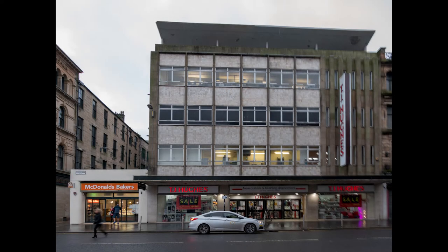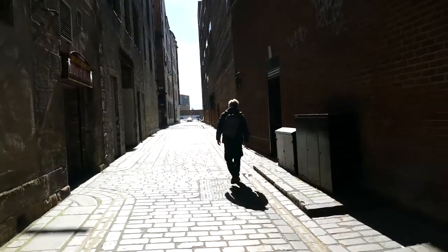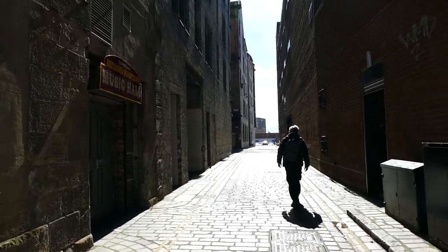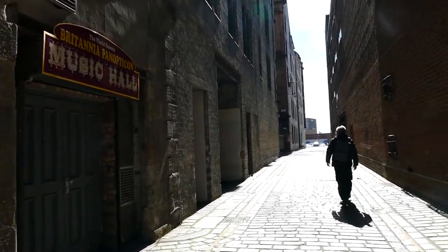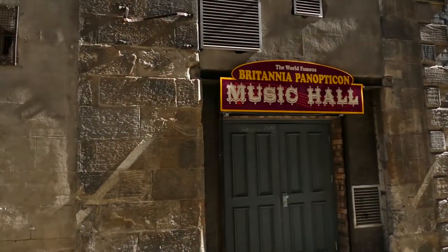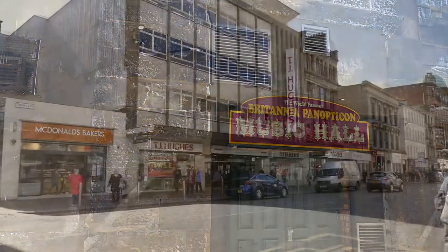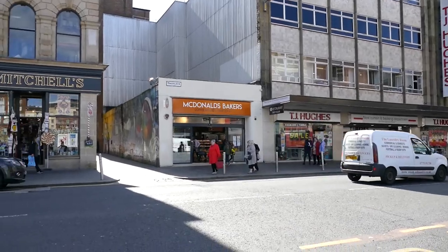Along the side of the Panopticon is an alleyway called the New Wynd. Despite the name, it's a very old street, being a medieval alleyway. Now it's pretty much just a dull, empty path from the Trongate to the car parks behind it. However, there are a couple of things that make it a bit special. One is that it is here where you enter the Panopticon, and the other is a mural of a spaceman at its entrance.